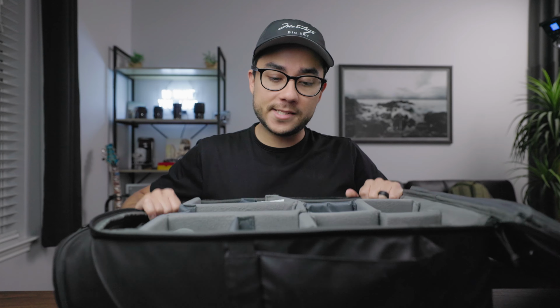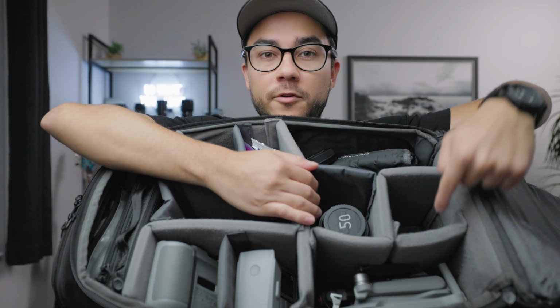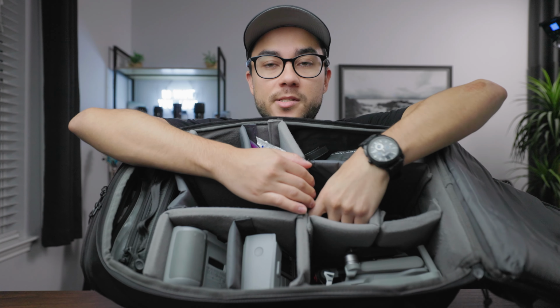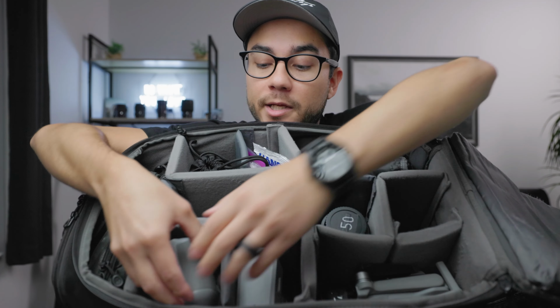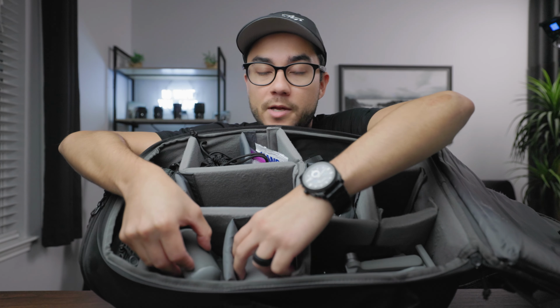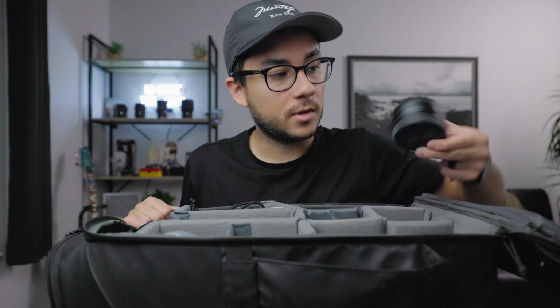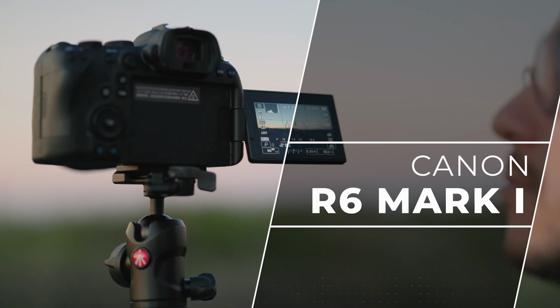So quickly showcasing the layout, I have my camera body that goes here, my Canon R6, then my 15-35 goes right here. This is my 50mm prime. Then I have my DJI mic. Then my drone stuff goes right here, DJI Mavic Air 2. Batteries, remotes, I have 3 batteries. I got the Fly More combo and then the adapter. And then we'll get into a few other accessories that don't fit in here. First, let's jump into the main gear, which is my camera.